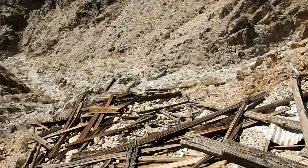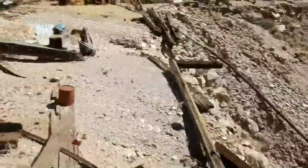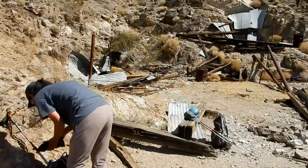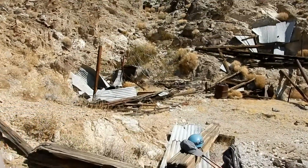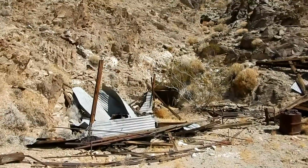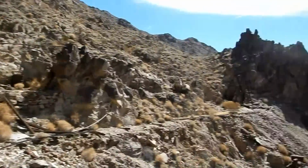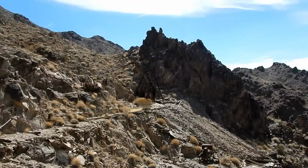This looks like it was the top of the ground tram right here. It's all broken up now, but I believe it came right up to the top here. I don't know if this is an adit over here or if it's maybe explosive storage. There's another opening there it looks like, and it looks like an inclined shaft over that way.